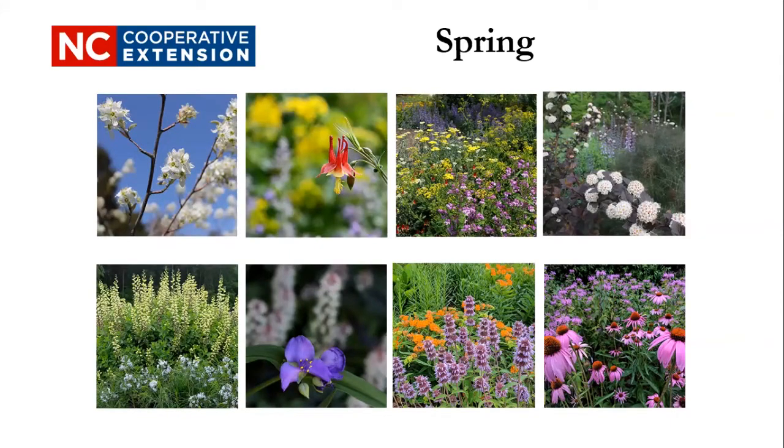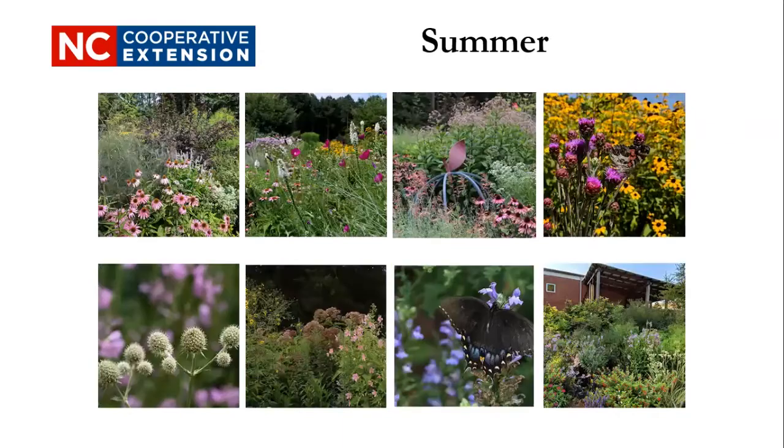These are all shots from the pollinator garden in the spring. And here's some summer and fall.